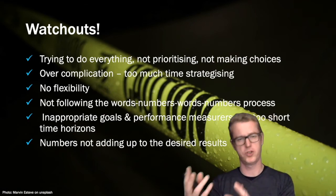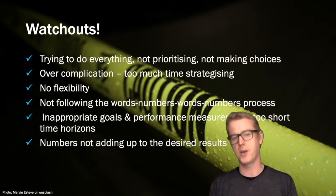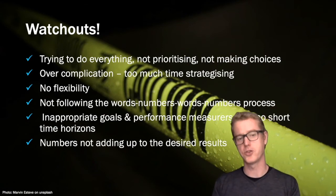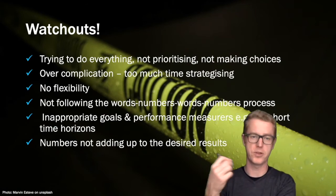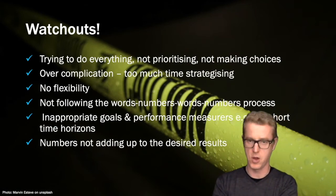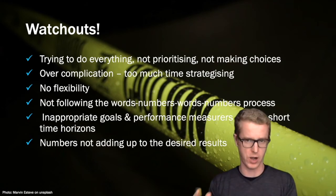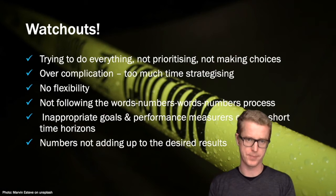Flexibility touches on the same sort of ideas I've just described. Not following the words, numbers process. It is important that you do that, otherwise you'll end up with too many words, or you'll end up with a numeric objective which doesn't release the kind of strategic choices that you would like to have in order to have successful and solid OGSMs.